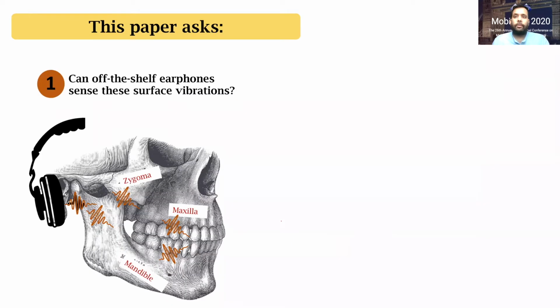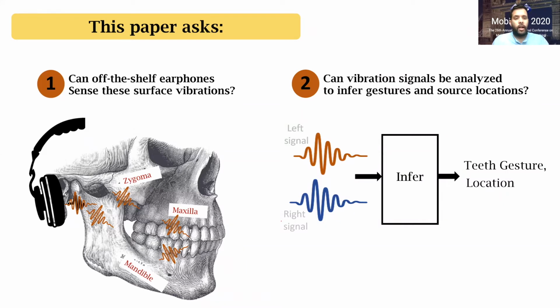This paper asks two questions. One, can today's off-the-shelf earphones be used to pick up the vibration signals? And two, can we analyze these vibrations and infer the accents or gestures of the teeth and even the teeth locations where such gestures were made?